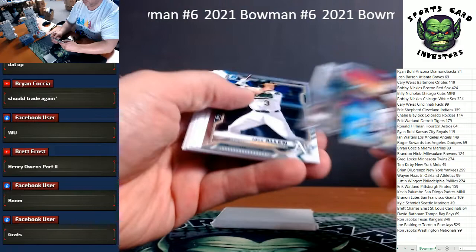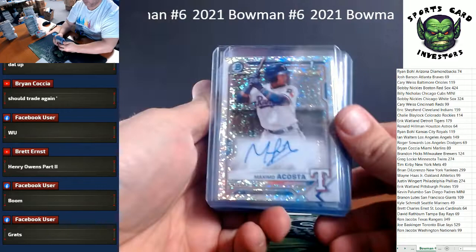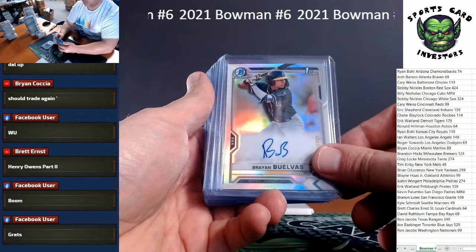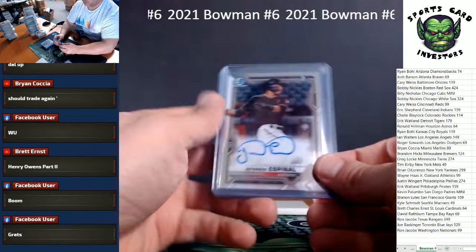All right, guys. Here comes the recap. Maximo Acosta to 299. Jeremy Wu Yellen. Blaze Jordan. Michael McAveen. Bulvas, numbered to 499, refractor auto. Andy Rodriguez, Ed Howard blue. Jeremy Wu Yellen red. Jose Rodriguez refractor. Austin Martin chrome. Jefferson Espino base. Daniel Montano base. Leody Tavares refractor auto.